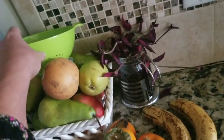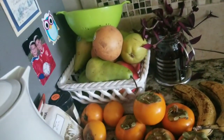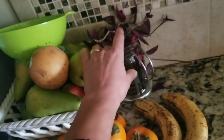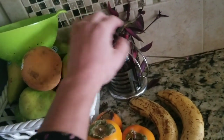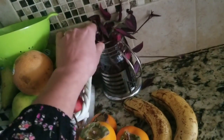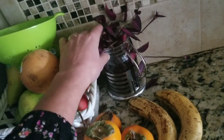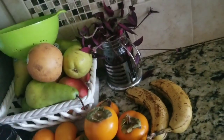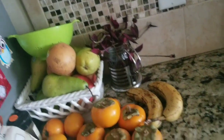This is lavender from my garden that I'm drying up. That was what was left over. And then that's going to get like in a tea. And then this is Wandering Jew, a plant. I love this plant. I get them every year and I put them in hanging baskets. And I'm actually going to try to see if I can grow my own. See if they root in the water.